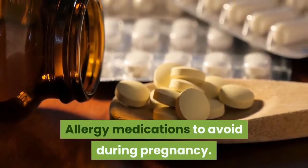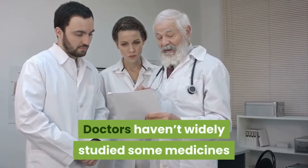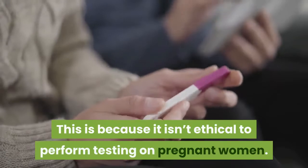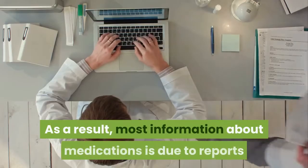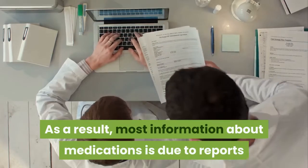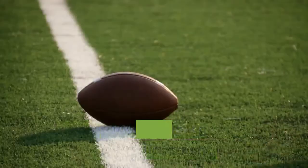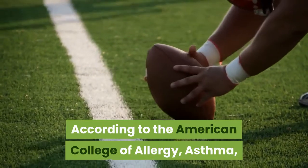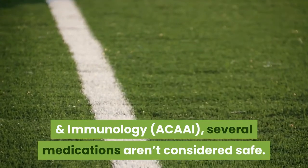Allergy medications to avoid during pregnancy. Doctors haven't widely studied some medicines regarding their safety in pregnancy. This is because it isn't ethical to perform testing on pregnant women. As a result, most information about medications is due to reports and knowledge about general medication safety. According to the American College of Allergy, Asthma, and Immunology, ACAAI, several medications aren't considered safe.